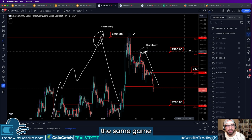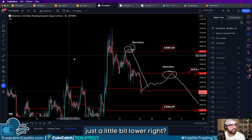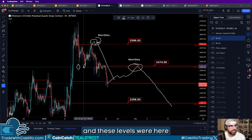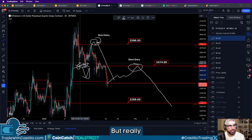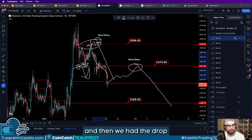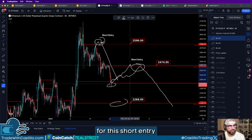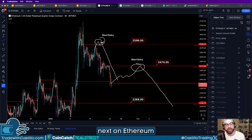But again, it's just the same game plan going forward, especially on this 1/16 short. This is the exact same setup, just a little bit lower, right? Wanting a retest of this NPOC level to short into, because when that print happened and these levels were here, I think a lot of people were expecting and shorting to the downside, wanting a drop to where we are now. But really, the ideal scenario was we bounced first, closed this NPOC level, and then we had the drop. So that's essentially what I'm looking for on this setup as well, where I think people want lower right here, but a better trade is to have patience for this short entry at this 2474 NPOC level before we get that downside. And that's where I'll be looking to short next on Ethereum.